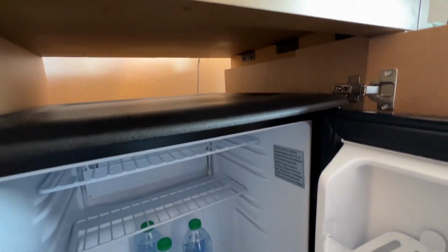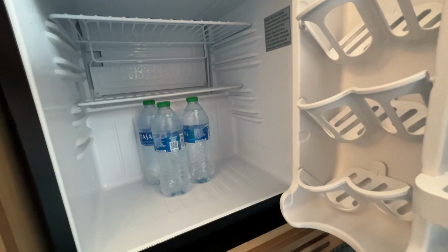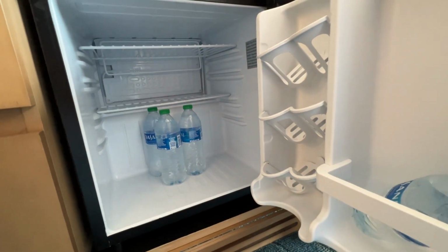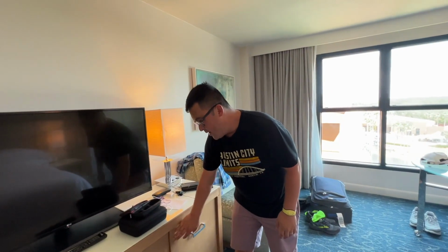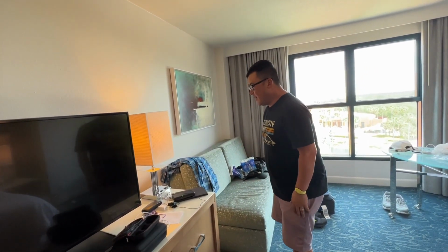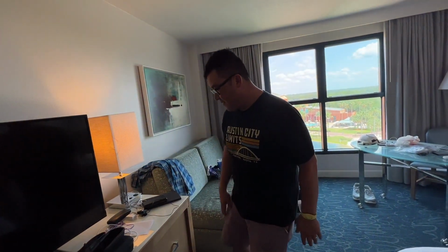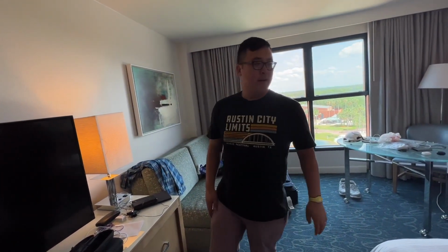And it's not a mini bar, it's just a full empty mini fridge with some waters in there. So, you know, perfect if you have any leftovers that you bring home from the restaurants you go to. If you come home from dinner and you want to store them in here for a little late night snack. I don't know, some people like to keep leftovers, so you have that there.